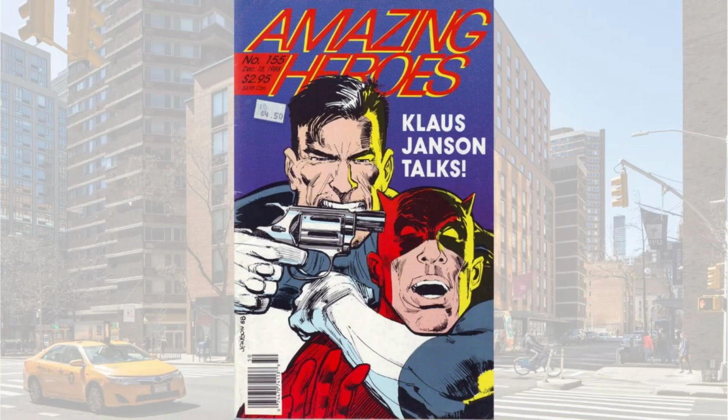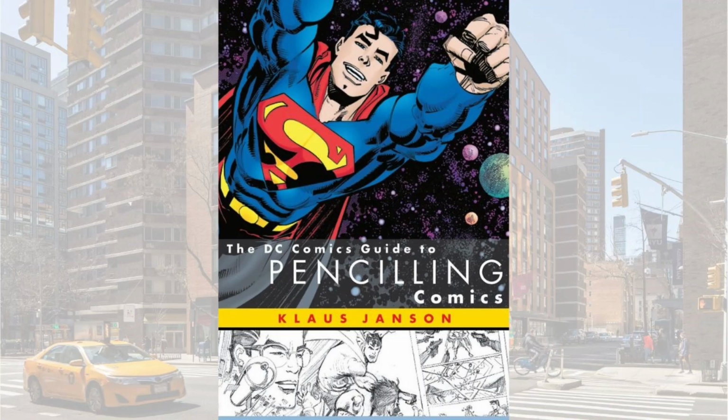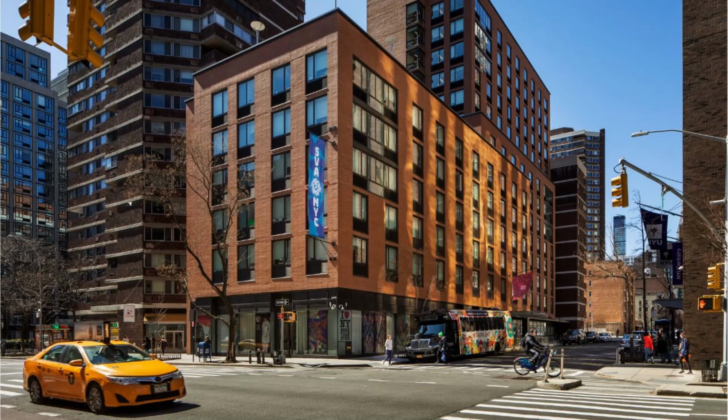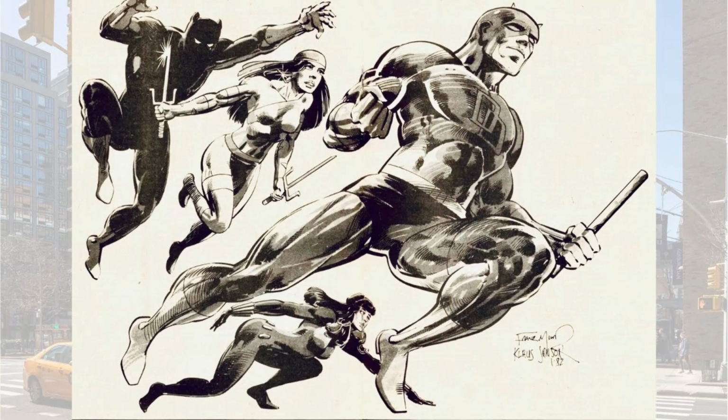All that said, I was surprised to see that Janson is credited as writing not only the DC Comics Guide to Inking Comics, but the Guide to Penciling Comics as well. He has also taught at SVA for 30 years, so Janson unquestionably knows a hell of a lot more about every aspect of art, and most certainly inking, than I will ever know. You could even say that I barely have an inkling.